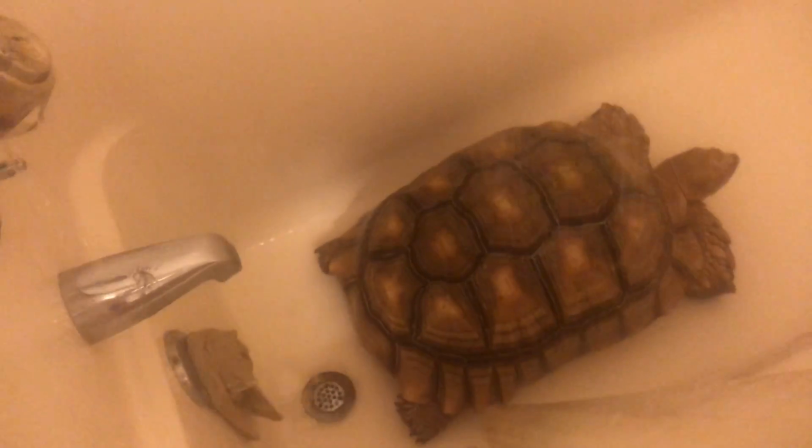Now, I'm not sure how to do this, because I have to get in the shower too. So I could wear swim trunks in the shower, but that'd just be weird. So I have a thing that I have in mind for this. So let's give her a shower. Yo, she's taking a shower. Buttercup the tortoise is taking a shower. But she's just liking it too. Like, she's just chilling there. She likes it. Yeah, she is liking that. Go Buttercup.